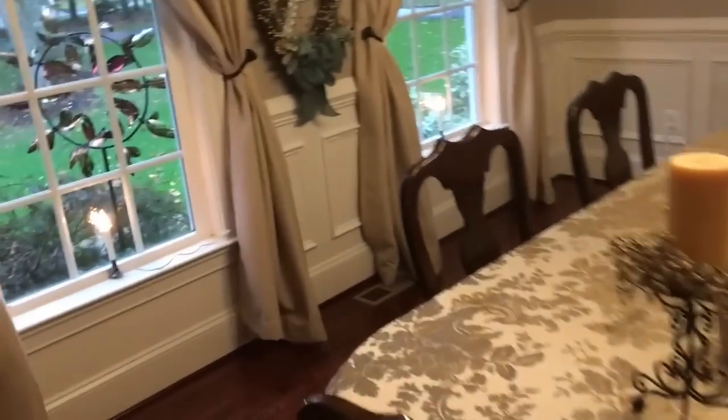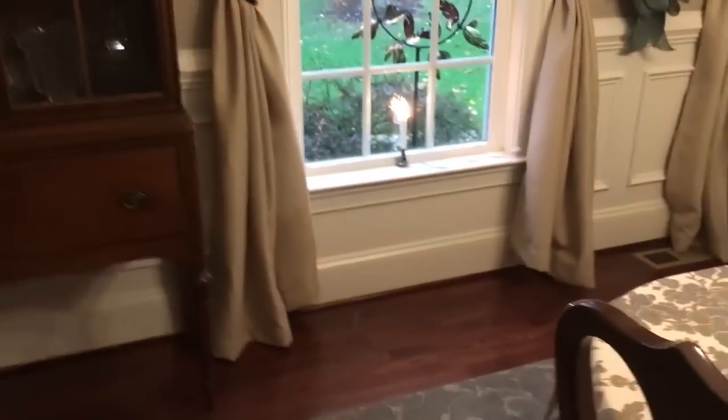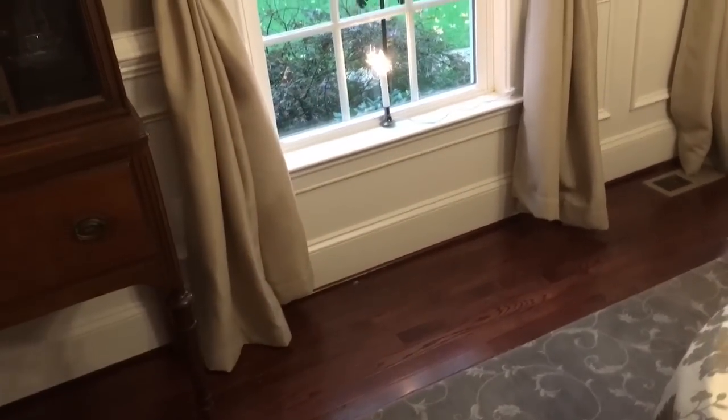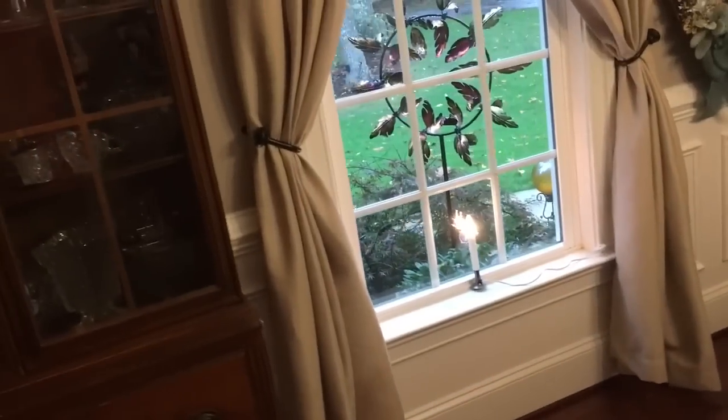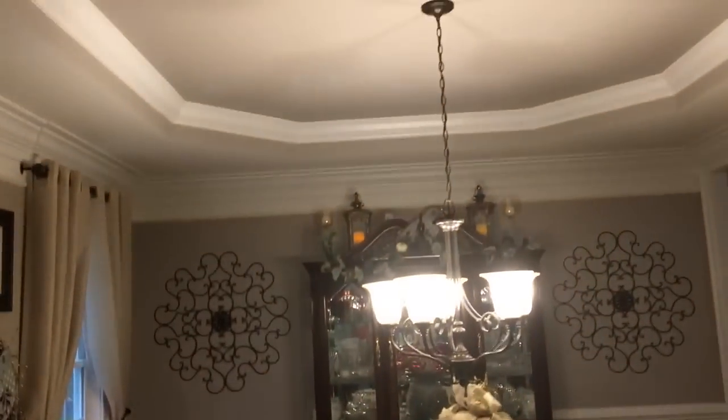All of the frames are not the same size. They're all the same size on the same walls, but as the walls differ, they are different sizes. Obviously, you can see the two little ones there. We decided not to put one underneath the windows because that would just be too close. It would have been way too close. So we just left that open.